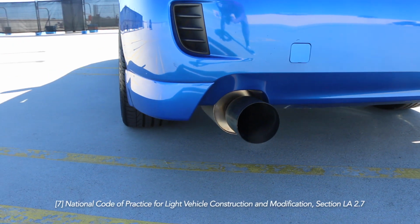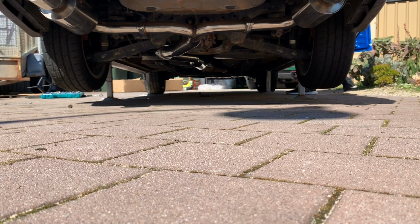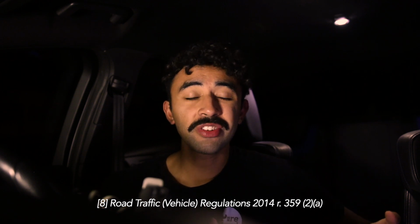And when it comes to aftermarket exhaust, you're going to want to make sure that it is mounted properly as not to be less than 100 millimeters off the ground and that it extends clear to the back of the car. The Road Traffic Regulations of 2014 also require that your exhaust be no louder than 90 decibels when at idle, so keep that in mind when selecting your exhaust.